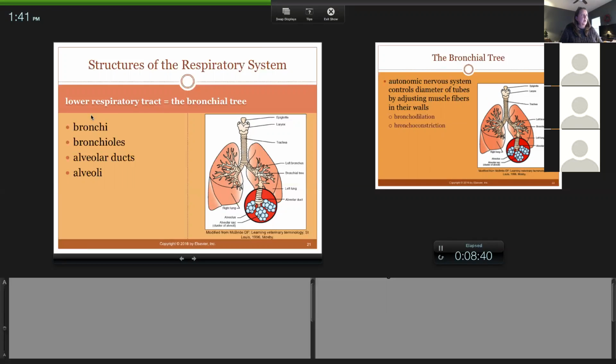Okay, let's talk about the lower respiratory tract, sometimes called the bronchial tree, because if you look at this picture, if you flip this upside down, this is like a trunk, and these are like the branches on the top, and it branches into the lungs. So when people call it the bronchial tree, it's because it goes from a big branch to a smaller branch to an even smaller branch as you get into the lungs.